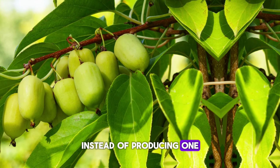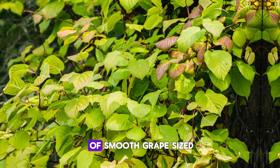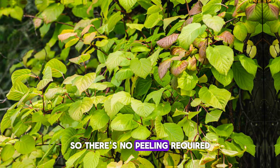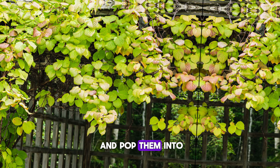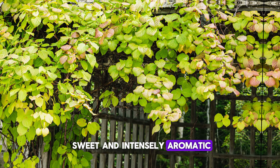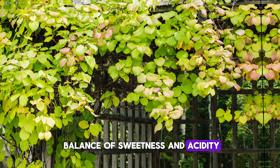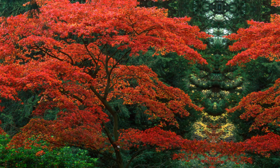Instead of producing one large fuzzy fruit per stem, hardy kiwi develops generous clusters of smooth, grape-sized kiwi berries. These miniature fruits have thin, edible skin, so there's no peeling required. You simply pluck them straight from the vine and pop them into your mouth. Their flavor is incredibly sweet and intensely aromatic, often more vibrant than store-bought kiwis. They carry a perfect balance of sweetness and acidity that makes them refreshing, almost addictive to snack on.